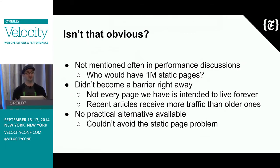So this isn't really often mentioned in performance discussions. I've come to a lot of Velocity conferences, and it's sort of an assumption that people make about why would anybody create 1 million of these static pages, right? If you have a small site, it's maintainable, but why would anybody let the problem actually get so bad? And it really didn't become an issue for us right away, and for a few reasons.